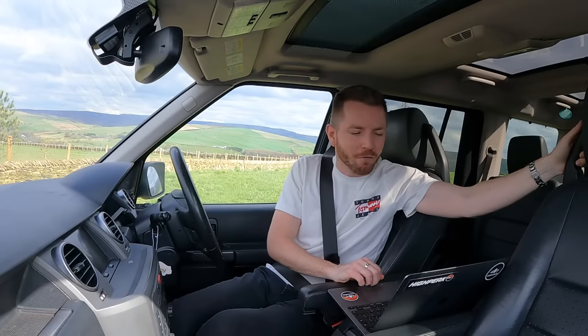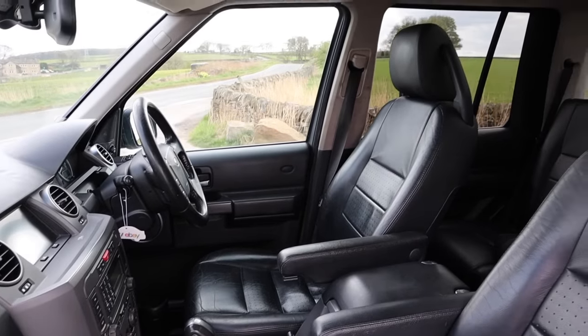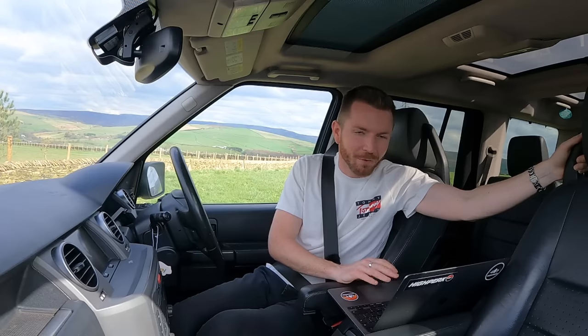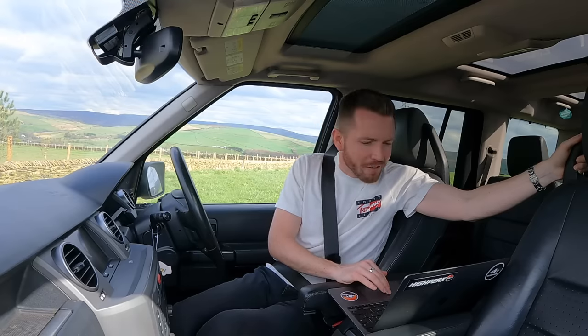Right then, let's get on with this horrendous list. I'll tell you what, the Discovery 3 makes quite a good office, doesn't it? Plenty of space here. Might terminate the contract on mine and just buy myself an old disco. That was low fuel. You always panic, don't you, when you're in an old car, especially an old Land Rover. But it was just the fuel light, nothing to worry about.